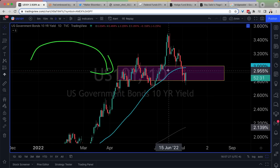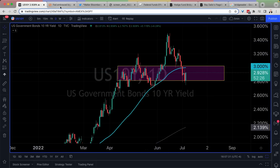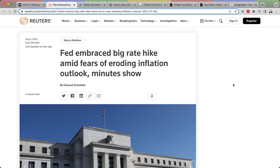So what exactly did Jerome Powell and the Federal Reserve have to say to move the markets? Well, it's a little simple. Again, this is going to be a look back to their June meeting where we are now able to see the minutes for what they actually said. What it tells us is that the Fed embraced a big rate hike amid fears of eroding inflation outlook. They are debating between 50 and 75 for the next meeting.